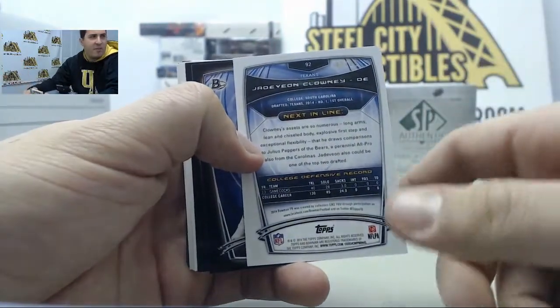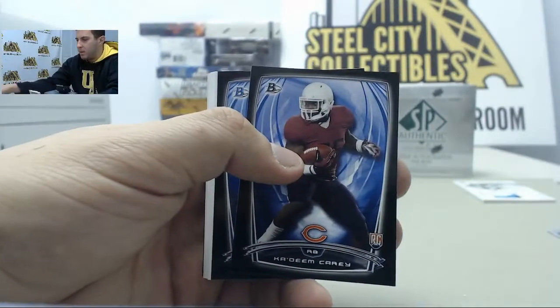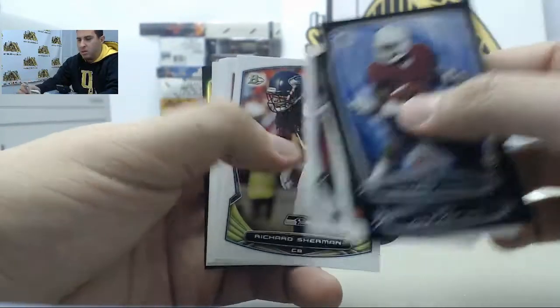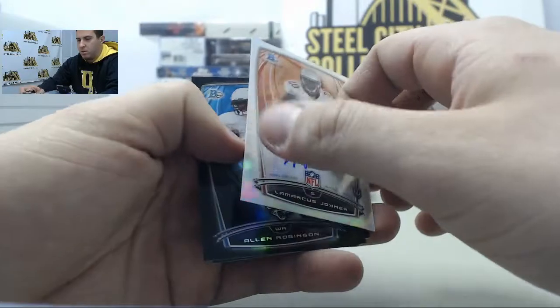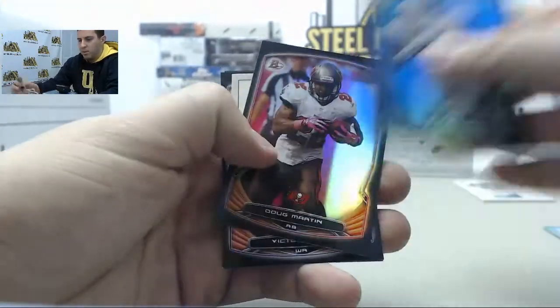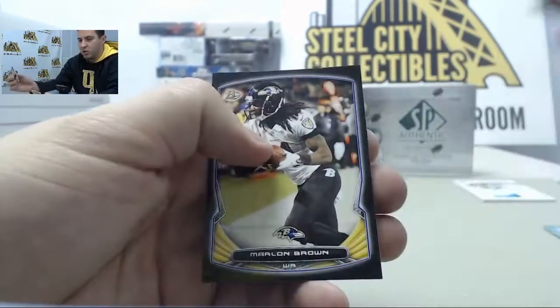I send everything for you, Jay. You'll get every card. Number to 99, Jadeveon Clowney. Kerry Van Noy. First up, we got an autographed card of LaMarcus Joyner. Robinson Martin got a mini of Louis Nix and Victor Cruz, Marlon Brown.